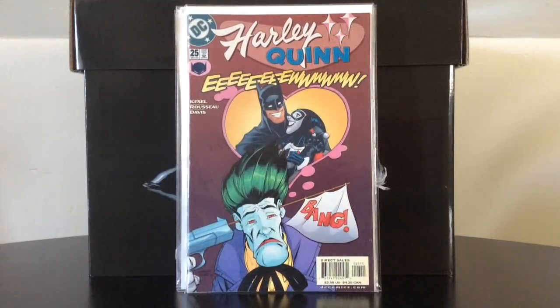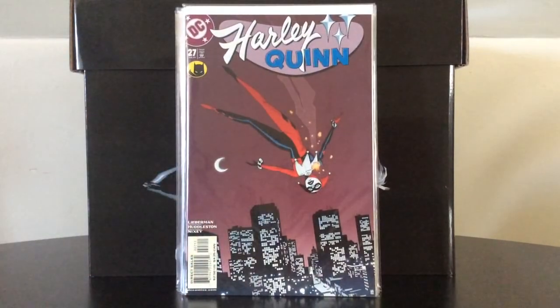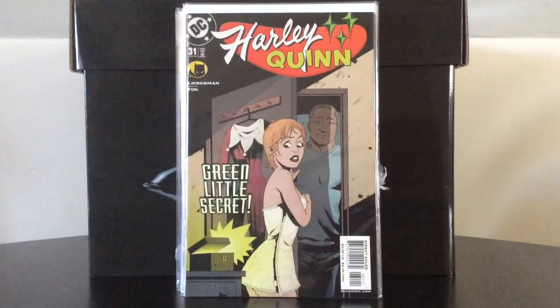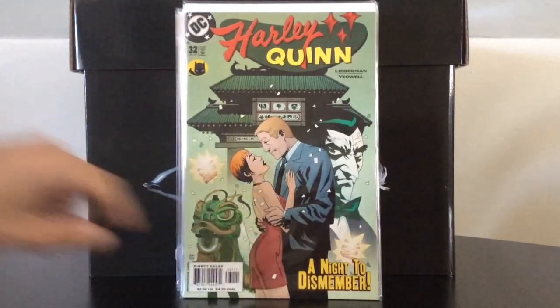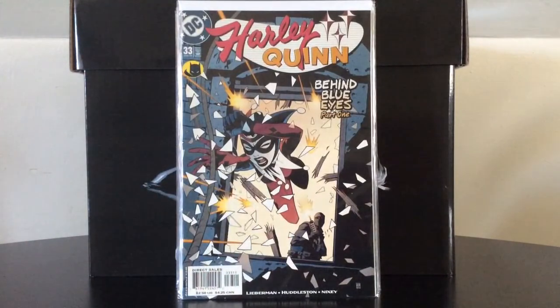Number 25. I always think it's really cool whenever I can get Batman, Harley, and the Joker on the same cover. 26. 27. 28. Another cool cover. Number 31. 32. And the last issue that I have for Volume 1, number 33.